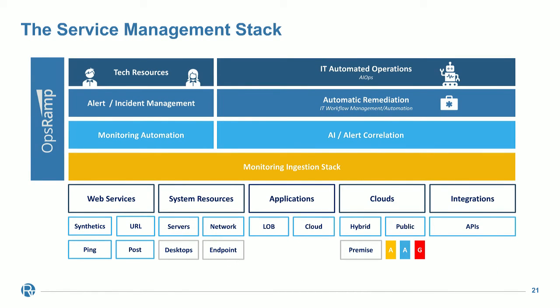On a previous webinar I did with OpsRamp, I built this kind of service management stack that I think is important to understand. When we worked with OpsRamp to build out our mapping of how we manage and ingest alerts for customers, it's important to understand all the different resource applications, cloud integrations, and services that we can monitor from that perspective.